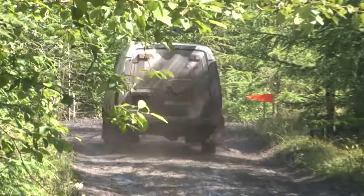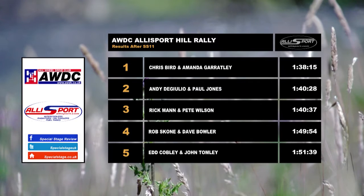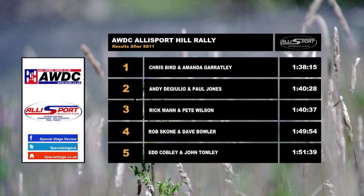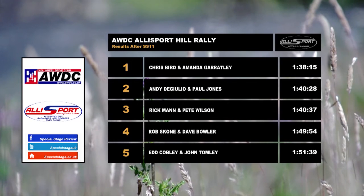So after the first few stages on day two, the results remain similar, with Chris Bird leading the way and that close battle between DeJulia and Mann ready to be decided in the remaining stages.